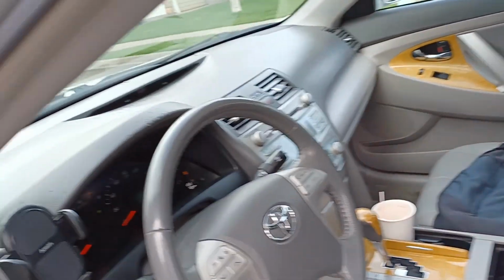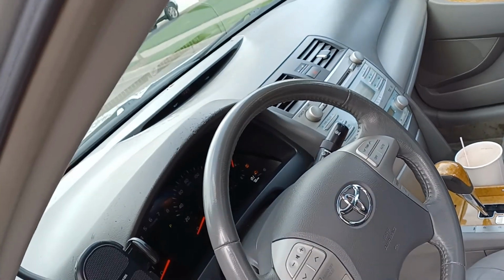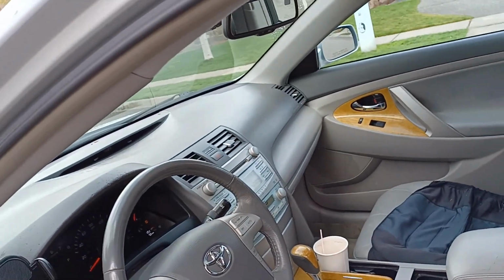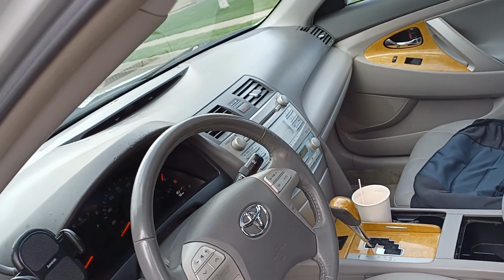The interior, everything's plasticky, and see how it's getting, I don't know what that is, like nail marks or something. It's just very plasticky, and it's becoming a little sticky now, maybe because of the age or something.